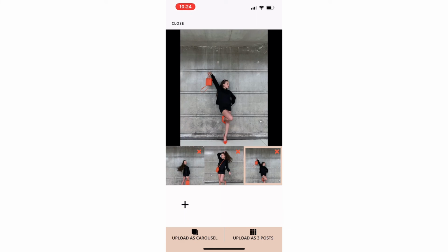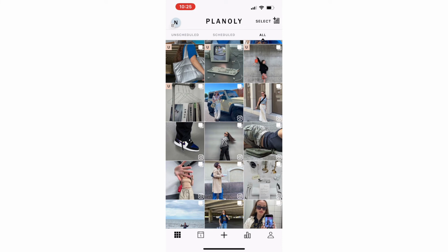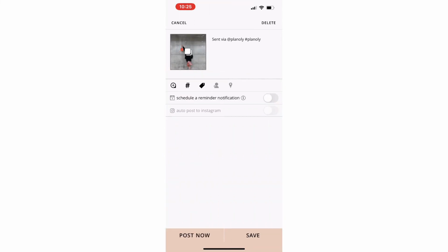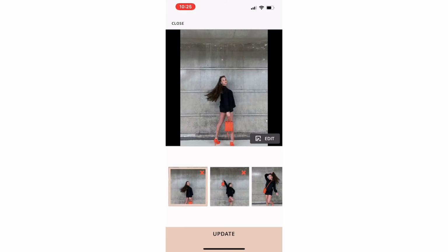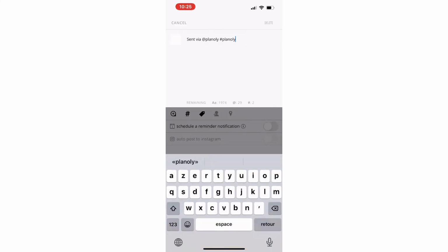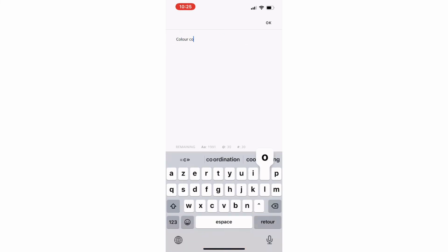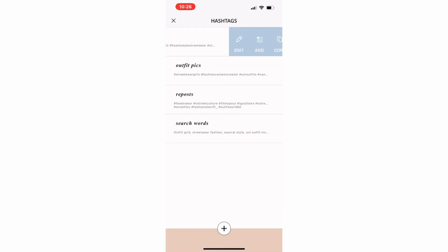I usually choose to upload them as a carousel, but if you want to upload and have multiple of the same pictures in your feed, you can also do that. And then I just choose a caption if I want to already do that, and I can change the order of the pictures as well. Also, if you go onto the hashtag icon, you can choose different hashtags that you've already planned in advance. So here, as you can see, I have a few different ones for my pictures and my reels.